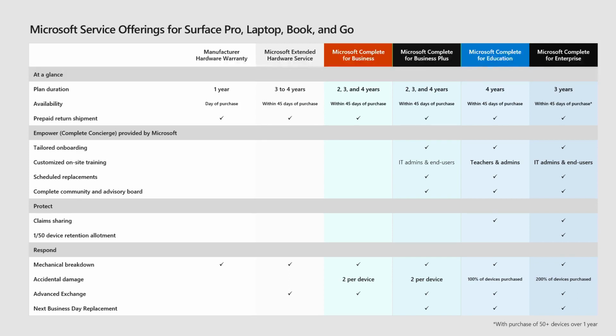We offer Complete Concierge in 3 of our offerings. Again, I'm going to save this great service for a few slides later on. And then we've got claims sharing, which is basically pooling, available in 2 of our offerings only in the US and Canada. We've got the 1 out of 50, or 2%, device retention allotment in those 2 offerings in the US and Canada as well. Sorry, this one is only available in Enterprise. And then a few other services available in different plans. Accidental damage is available in any of our Complete offerings. Okay?